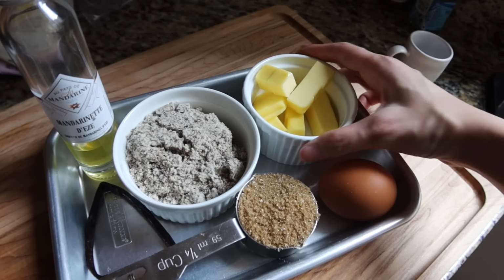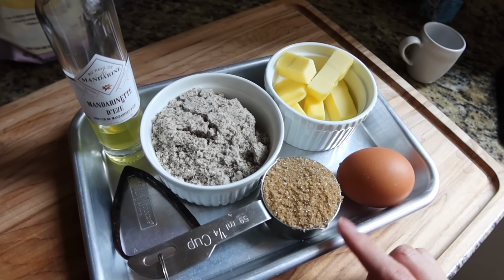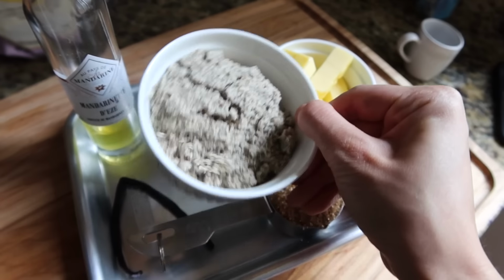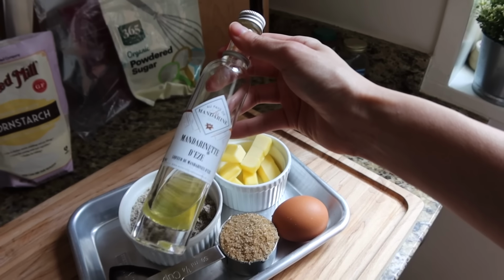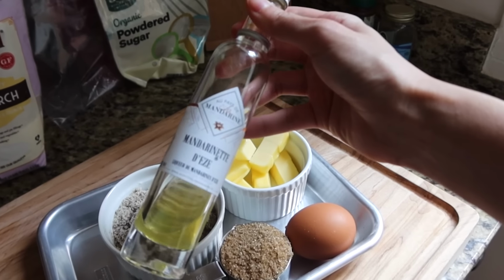We have some softened butter, eggs, ran out of white sugar, so we're using light brown sugar, some fine almond flour, vanilla bean. The recipe calls to use rum, but I thought I would try using this mandarin liquor that I got because, you know, I feel like almond goes really well with citrusy flavors. Since I don't have custard powder, putting a little bit of cornstarch just to help make it a little thicker.